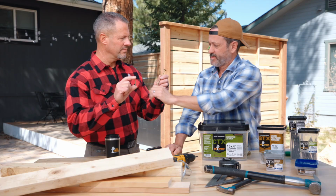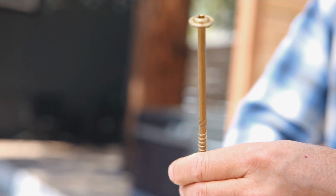Exactly, but you can't just grab the biggest screw to get the job done. You gotta match the screw to the job. That thing looks like it belongs in a log cabin. You know, it just might. I guess size does matter.